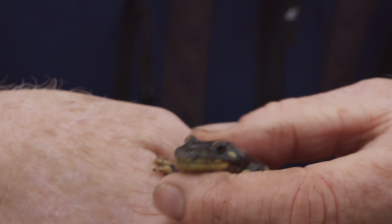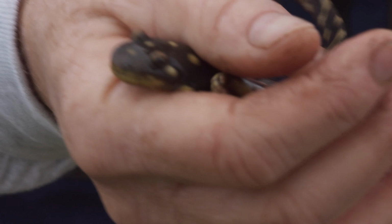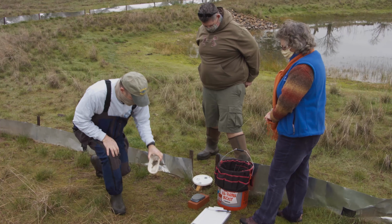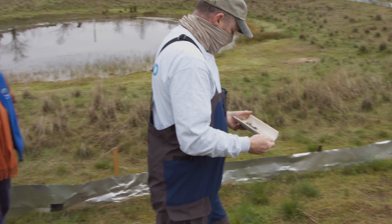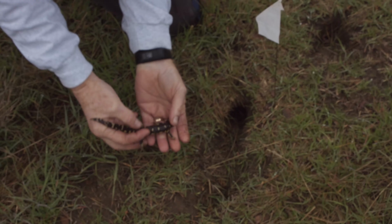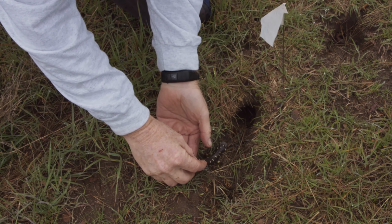See, this whole spot pattern is unique to individuals on their feet, their head, their body. Now, put her down the hole. So we want to put them in the hole so nothing eats them, because they normally aren't out during the daylight.